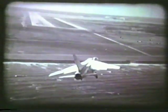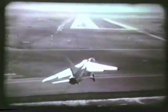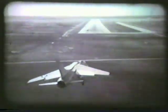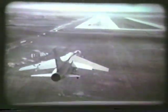As you roll into the final, slow to 135 knots. Establish a landing attitude and slow to a minimum of 130 knots over the fence. Touchdown on main gear between 125 and 130 knots.